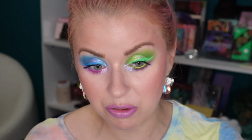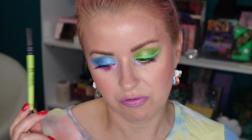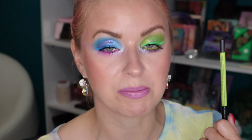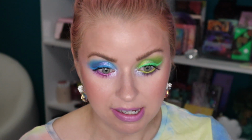For the lower waterline, not really sure if I picked the right shade there, but I went in with this one from Urban Decay, which I don't know that they make this shade anymore. This one is called Jolt. It was from one of their collections. I don't remember, so not too sure it's still available. I'll just have it linked to the Urban Decay website because that's where you can find pretty much all the shades, and if it's there, I love these things. These are fantastic. Same mascara, and that's it. That completes look number 2.